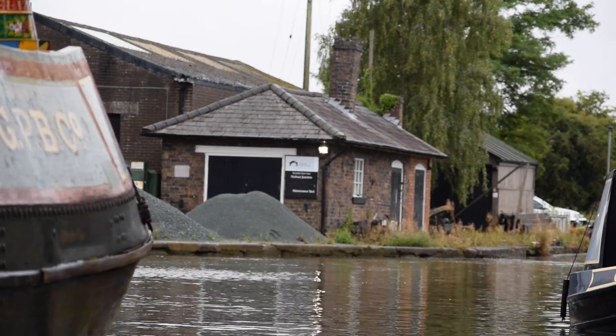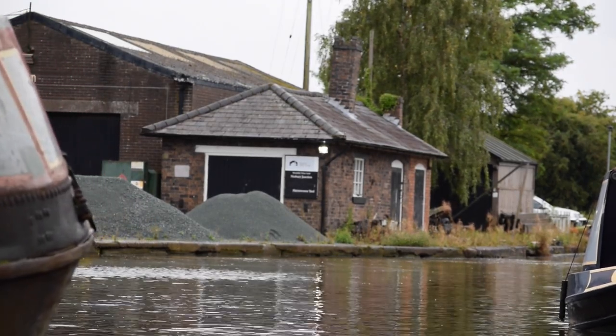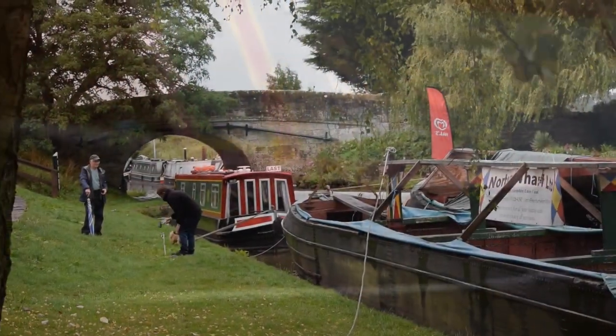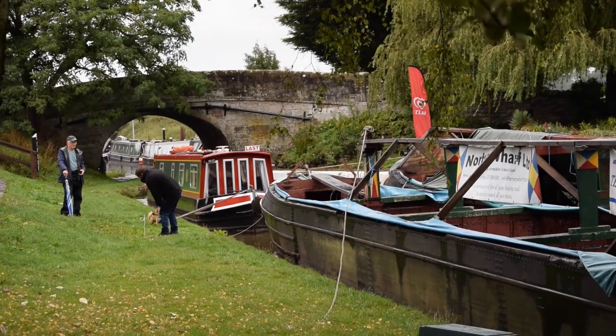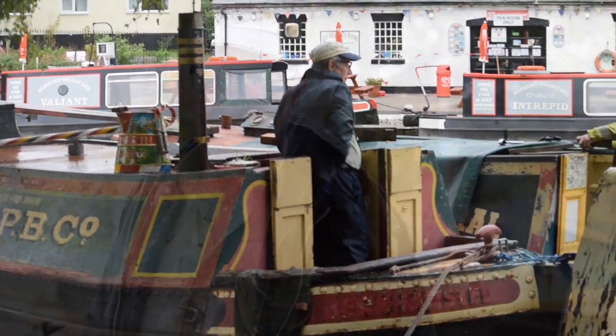That will delight Roger White, who says he wants to make sure the boats are looked after and kept together as an original pair. And he's not just leaving it to chance, he intends to continue playing a part in that process. Was it? I was really enjoying it, yeah.